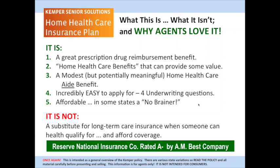It's incredibly easy to apply for. You're going to see there basically 4 underwriting questions, a total of 5 questions. It's awfully affordable. In some states, it's what I term a no-brainer, and if you're in North Carolina especially, I'm going to show you the rates.